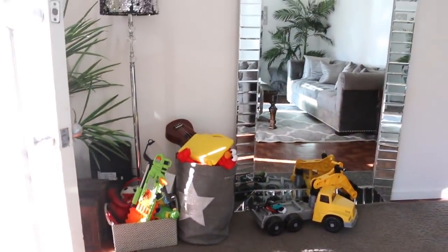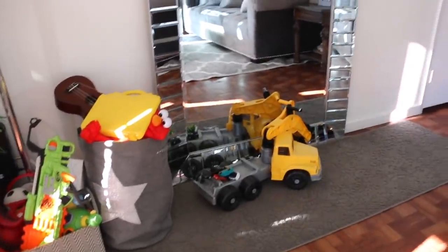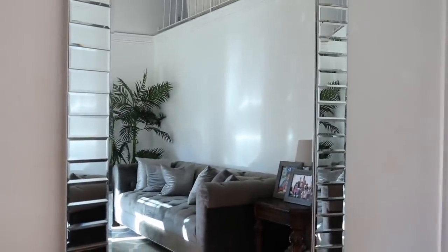As you can see, I have some toys that I do not like, and this is a mirror. It's actually pretty big, but on this video it kind of looks small. Okay, and that wall right there is going to be covered with the pretty paints that I got.